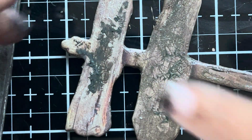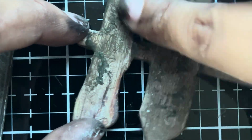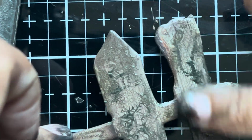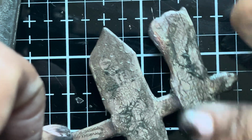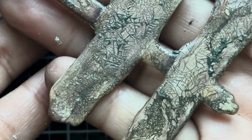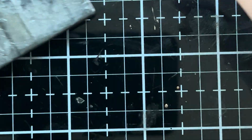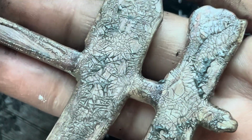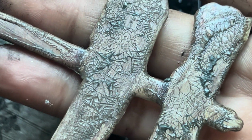So we scribble, we get a little water, and we smush. And just like that, the crackles become highlighted. Let's take a closer look. There we go. Look at all that. Now let's take a look at a before shot. So this is crackle without any distress crayon. This is crackle with the distress crayon.